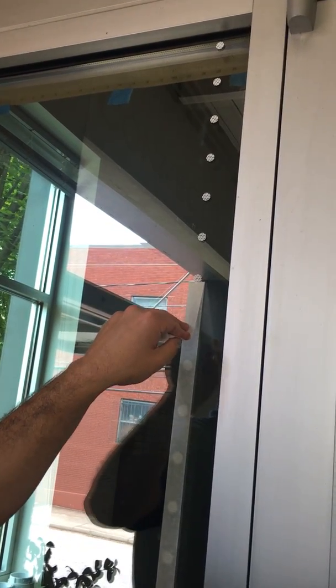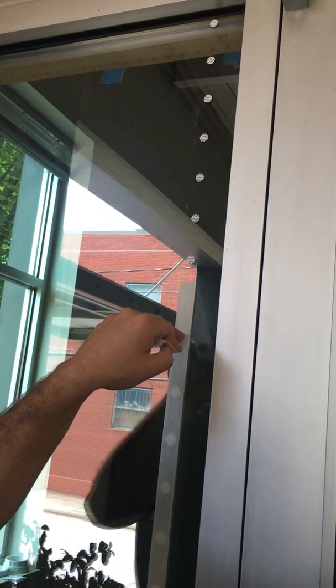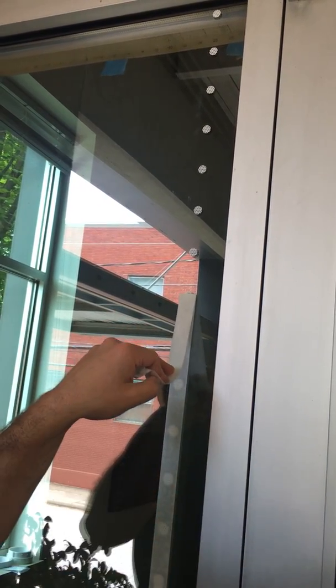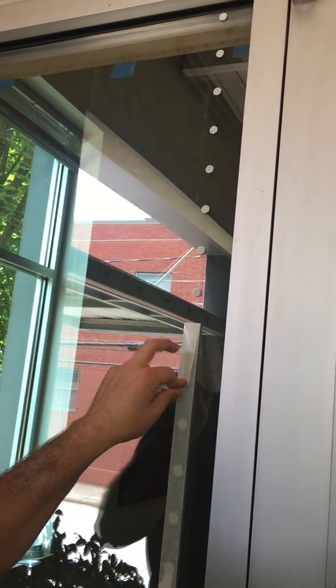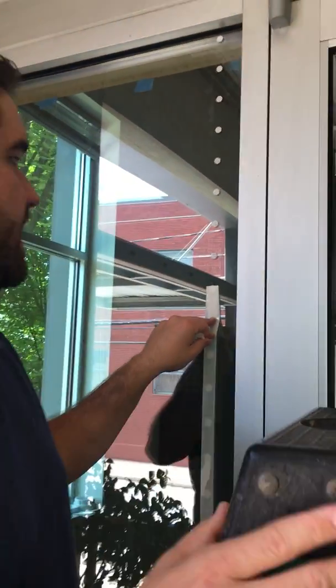This product is a perforated film. As you can probably see the small dots in there. It allows natural light in and allows you to still have that beautiful view from inside while providing enough visual noise to, again, tell the bird this is not a safe place to fly anymore.